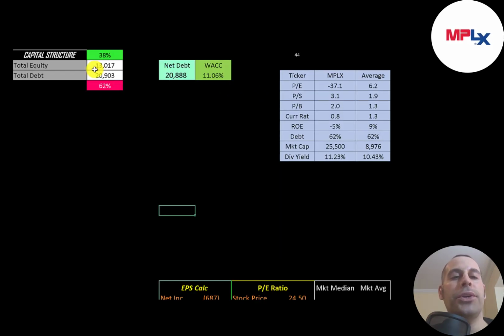Let's look at the capital structure. $13 billion of equity, $21 billion of debt. They're 38% equity, 62% debt.